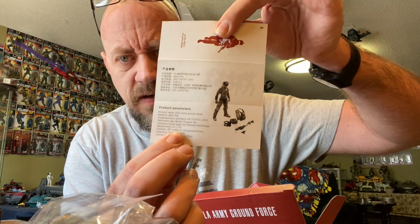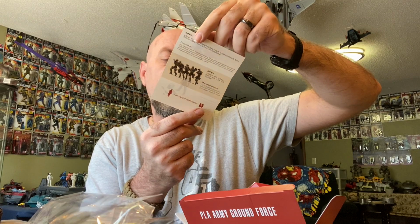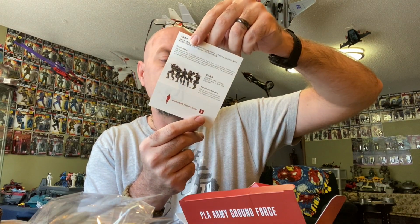Okay, your plastic insert still has all the same stuff. It has a picture of the figure with the gear laid out in front of him on the front, and a picture of the team on the back. The usual stuff, like what it's made out of, where they're made, heating it up with the hair dryer, all that stuff.